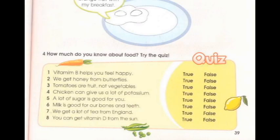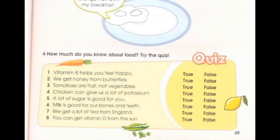Number 7. We get a lot of tea from England. The answer. Мы получаем много чая из Англии. Ответ – ложь. False. Number 8. You can get vitamin D from the sun. The answer. Мы можем получить витамин D от солнца. Ответ – правда. True.